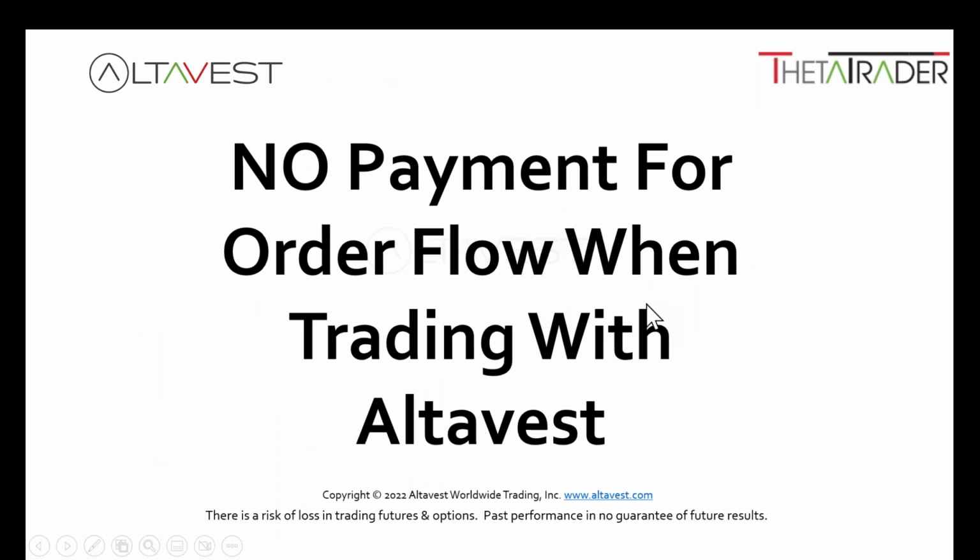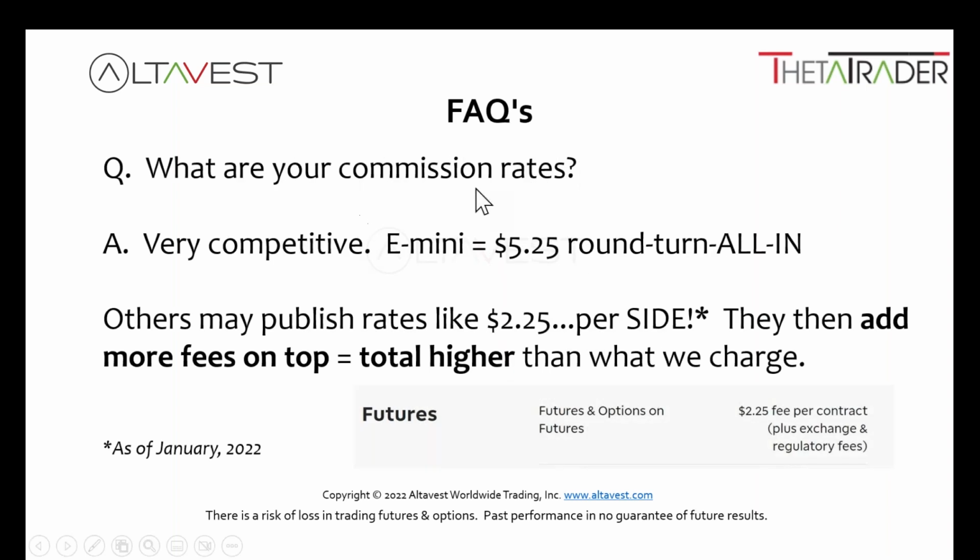So no payment for order flow nonsense when trading with AltaVest. Our commission rates are competitive. Our E-mini rates are 5 1/4. That's round turn, all in. Here's a copy from another big box brokerage firm, and they said their rates are 2 1/4, but that's per side. And then they add more clearing and exchange fees on top of that. So the total ends up being higher than what we charge. So our rates are competitive.